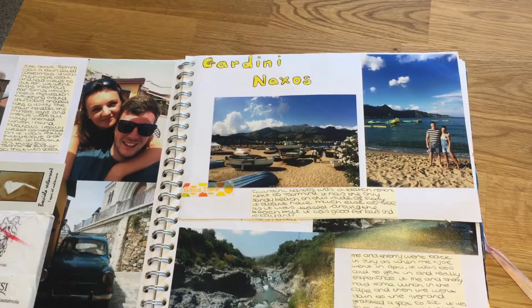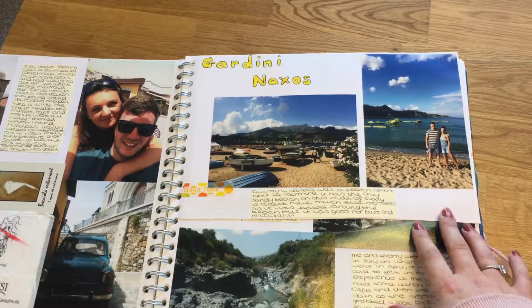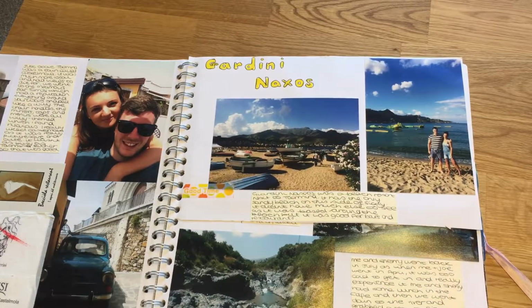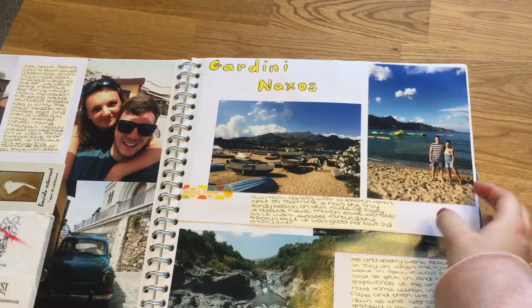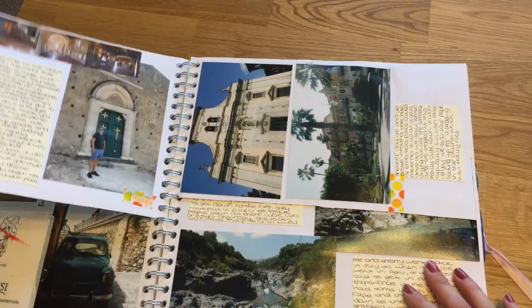But then another part of Sicily is Giardini Naxos, which is sort of the main beach area. Taormina beach is very pebbly, it hasn't got much sand, and it's quite small. So people that want to go to the beach go to Giardini. So that's just me and Joe on the beach there.